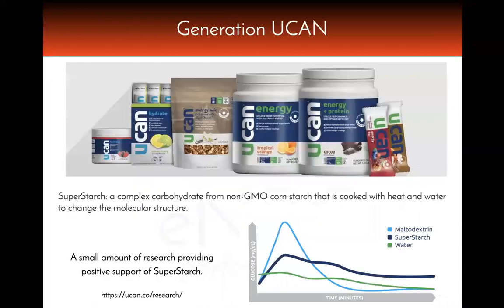So that's Morton. I'm sure you guys have heard of Generation UCAN before, because I know Shane has talked about that too. Generation UCAN is really interesting because it's a carbohydrate delivery system based on non-GMO cornstarch, and they basically cook it with water and heat, which changes the molecular structure of the cornstarch to produce a lower blood sugar response. You can see their graph, which I took from their website. Their SuperStarch is the dark blue. They fed maltodextrin versus water versus SuperStarch, and found that the SuperStarch didn't have that blood sugar spike before an exercise session versus maltodextrin. Maltodextrin is a long chain polysaccharide. So it's a sugar, but it's more complex, if you will.